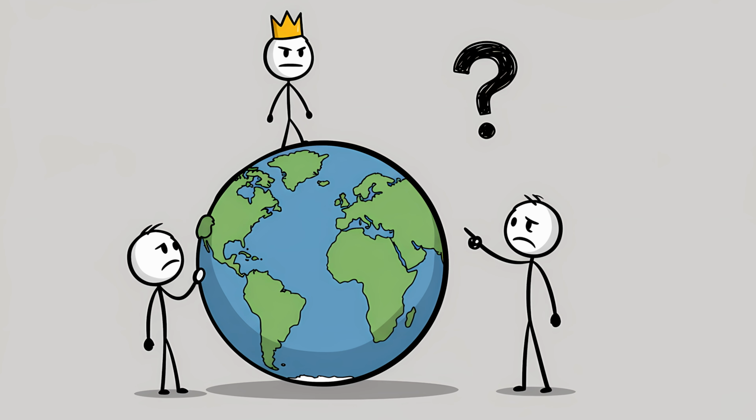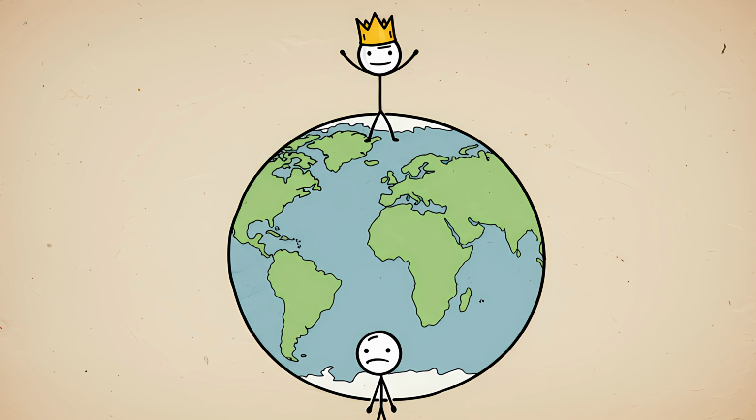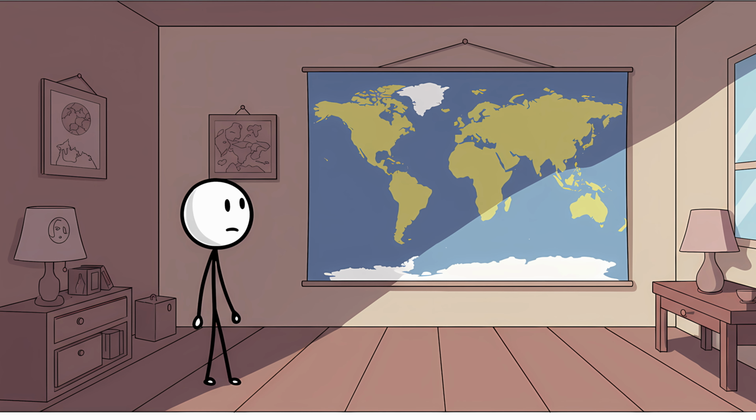Why do this? To challenge the built-in bias of north equals superior. It's not just geography, it's psychology. For centuries, northern countries, think Europe, had more power, so they literally placed themselves above others on the map. South-up maps remind us that orientation is arbitrary, and the whole top versus bottom worldview is just propaganda baked into cartography. So if you ever see a south-up map, don't panic.